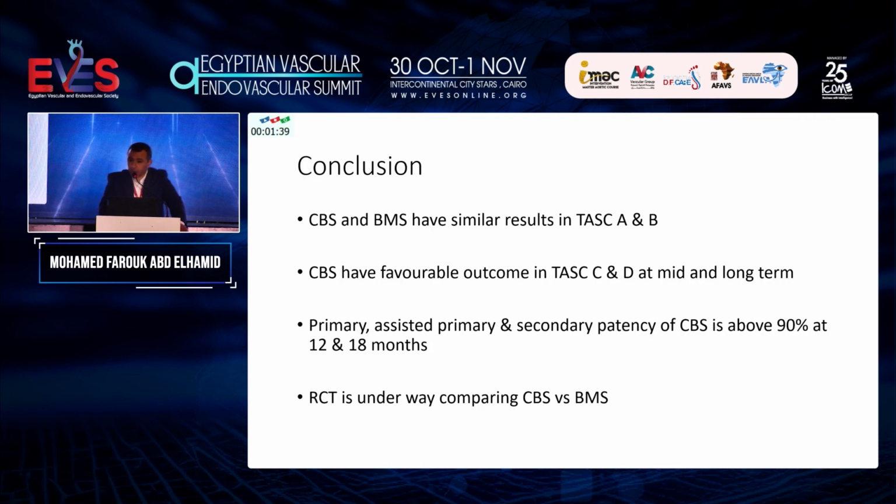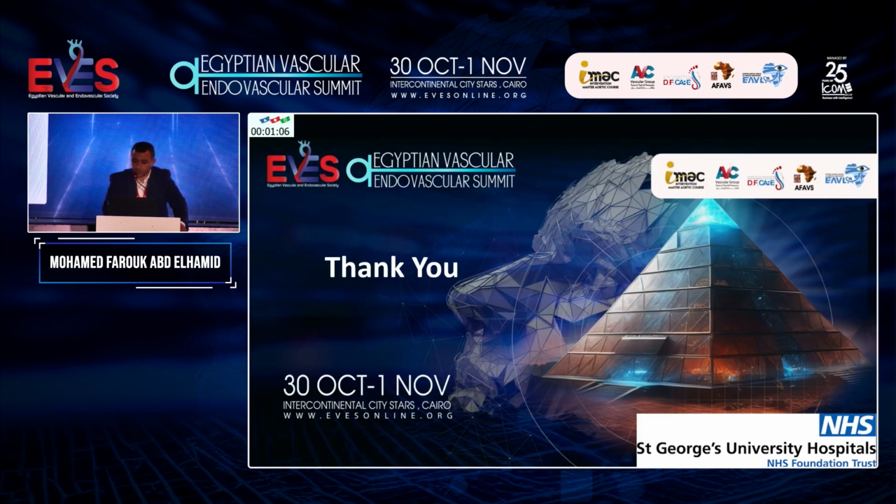So in conclusion, Mr. Chairman, ladies and gentlemen, the covered balloon expandable stents and the bare metal stents have similar results in TASC A or B, so you can use either. However, if the patient has TASC C or D, it is better to use covered balloon expandable stents because it provides a better mid and long-term outcome. The primary, assisted primary, and secondary patency rate can reach up to 90% at 1 and 1.5 years. And we are waiting again for another RCT to look into more insights and more results about these cases.